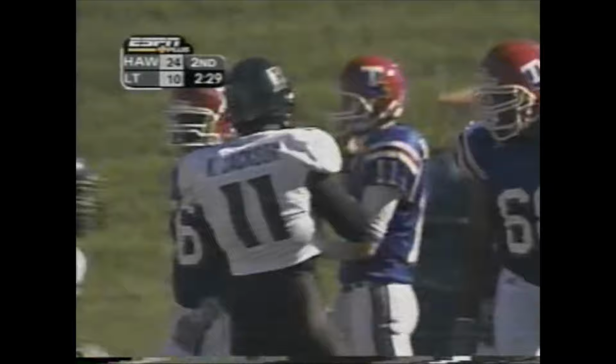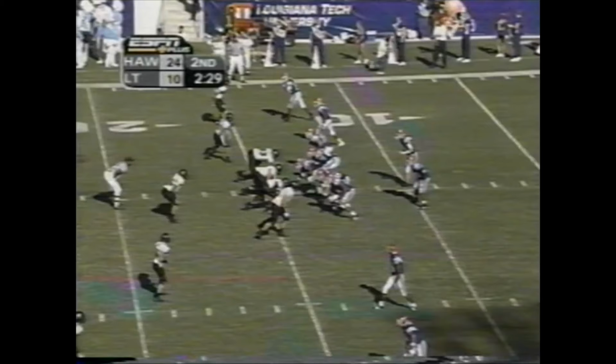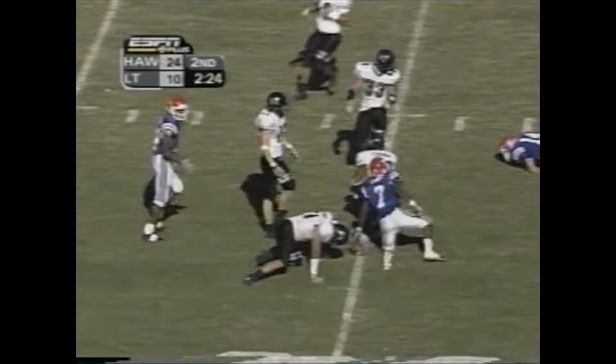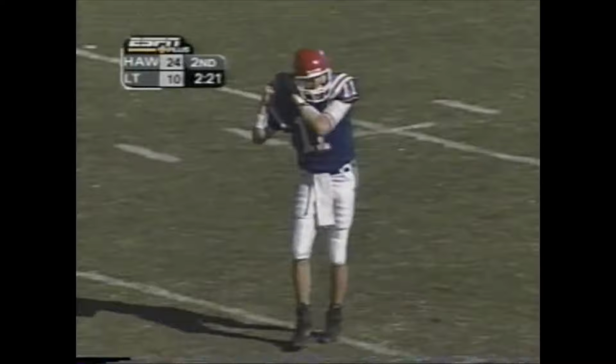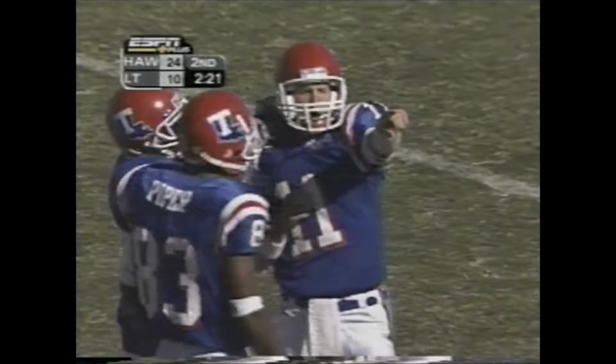We take a look at how Luke's done here in the first half. 12 of 18, just 149 yards and a touchdown. And again, more importantly, no interceptions. We spoke at the top. You cannot throw interceptions if you're Luke McCown. Comes out, has a crossing wide receiver across the middle, and that'll be out to the 30-yard line. DJ Curry is the receiver, and we have a slow Hawaii defender to get up. That would be Kaika Kernan, who's limping, and they're calling for a trainer now to come on the field and see to him. Chris Norwood also limping on that play, a pickup of 16 on the pass play, and the clock will stop with 2:27 remaining here in the first half.